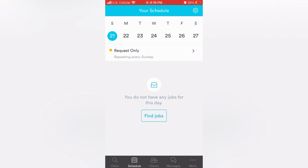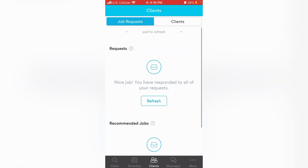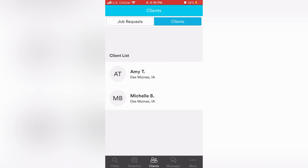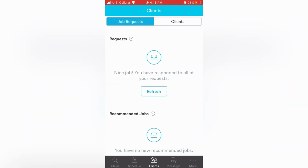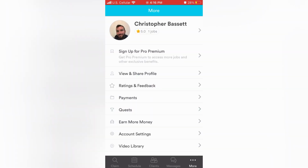I'll also say one thing that I didn't like about Handy was the amount of finder's fee they take. The woman that hired me to do the curtain rod hanging, Amy, actually paid $160 and I only got to keep $70 of that. So Handy took about a 60% finder's fee.